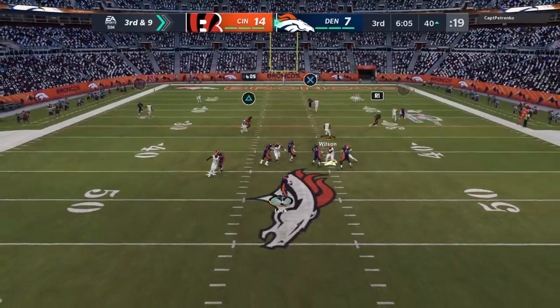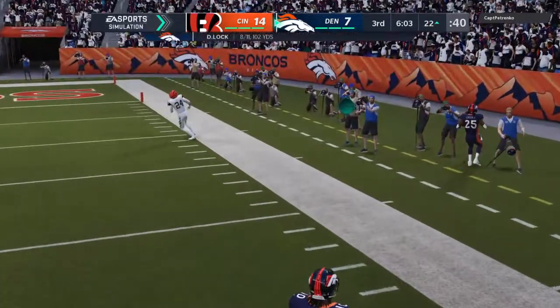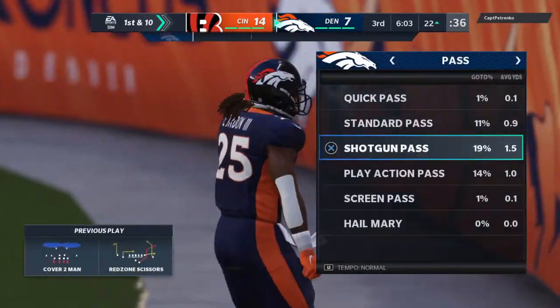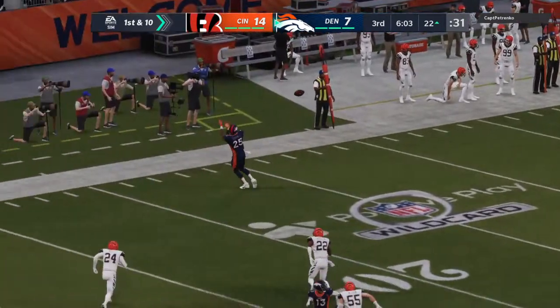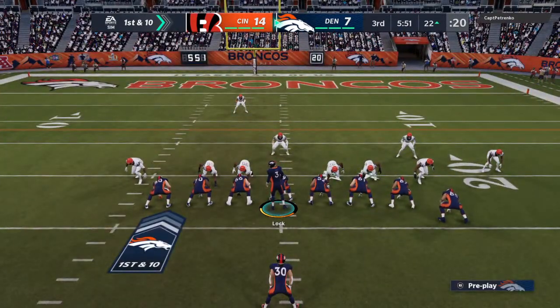Throwing his Lock on 3rd down. Open man is Gordon, complete. He's going to go out of bounds, but he takes this one down just shy of the 20. Solid gain of 18 yards and a Denver first down. 10 at the 22-yard line. They show run with 3 tight ends here on first down.